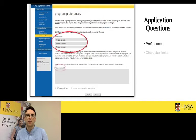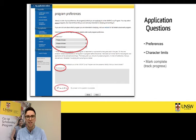After this, you will go to the program preferences page, and you can list up to 3 preferences here. But one thing that we want to stress is that you should only put things in here that you're genuinely interested in. You don't have to fill in 3 preferences. You can put in just 1 preference or 2 preferences. So please only put in things that you really are very genuinely interested in, and you do need to tailor some of the questions in the application to those preferences. So if you are putting in multiple preferences, think about how those interact and why you're interested in doing both of those. If they're completely different, you might want to rethink those preferences.